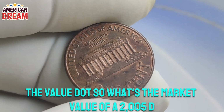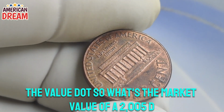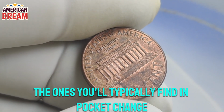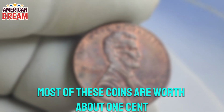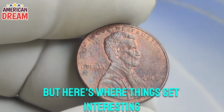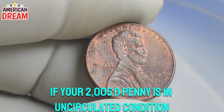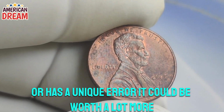Now for the materials. The 2005 D penny is made of 97.5% zinc and 2.5% copper. While it looks like a traditional copper penny, it's really a thin copper coating over a zinc core. These composition changes began in 1982 due to rising copper prices.